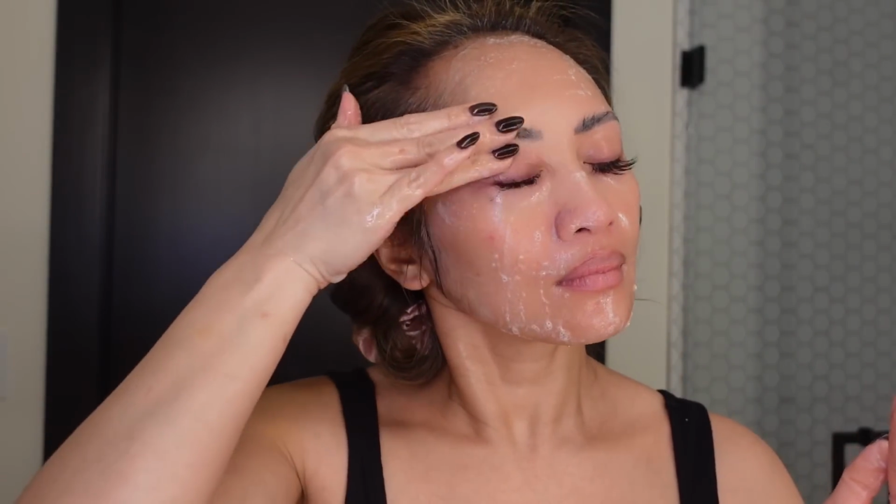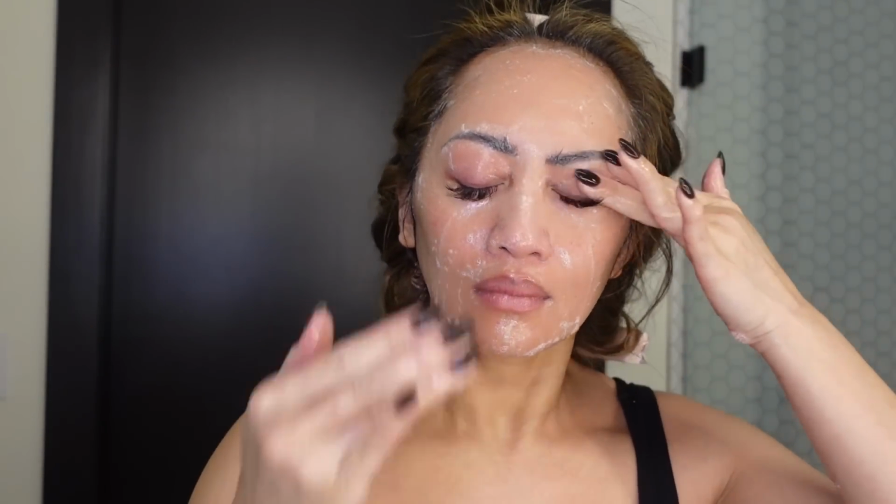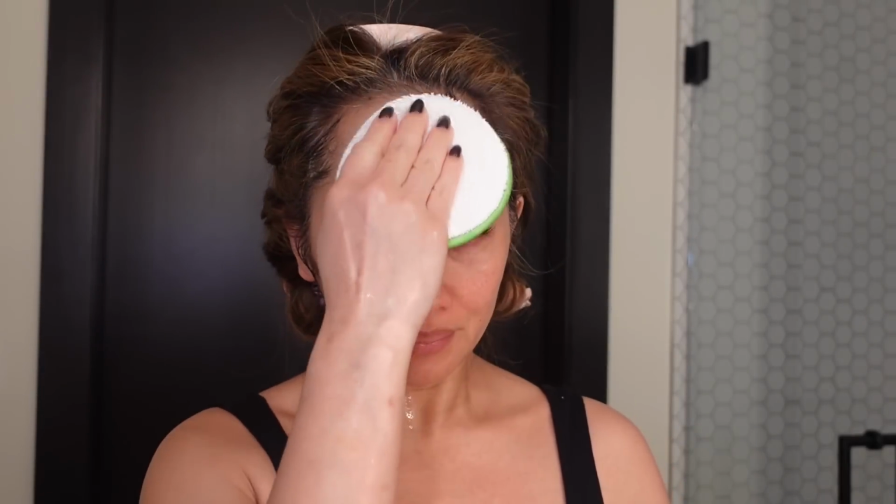So I always wash my face in the sink with cool water, because you do not want to wash your face with hot water. It can dry out your skin. So unless you don't mind turning the water in the shower cold while you wash your face, just do it in the sink before you hop in the shower. The next step is toner.